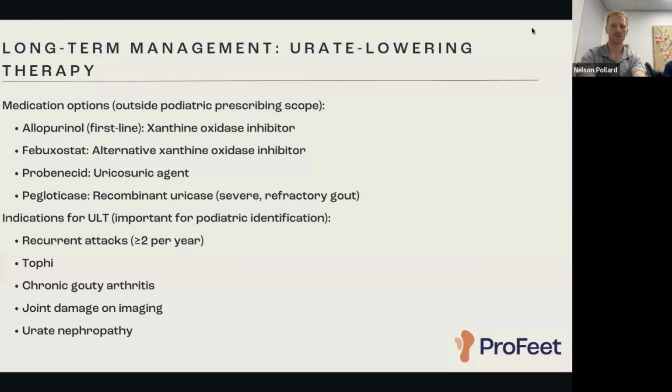We'll come back to the case study in a moment and discuss the short-term outcomes. But just out of interest, and I think it's something we should know about, is the long-term management, so urate lowering therapy. Probably the most common one we'd come across, at least in Australia, is allopurinol. Indications for someone who might need lifelong urate lowering therapy are recurrent attacks, so more than two per year, presence of larger tophi that we might be able to see, and developing chronic gouty arthritis, because we know that can lead to joint damage, which can show up on X-ray and imaging.